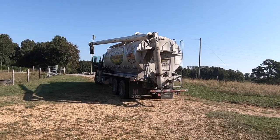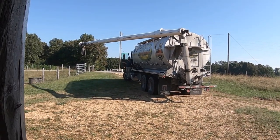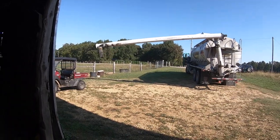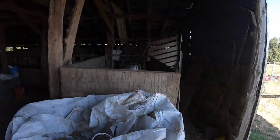This is our feed truck and he's going to lower the boom. Can shoot the feed inside here. And this is our feed bin, almost out here.